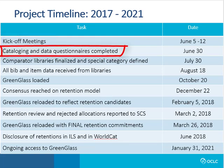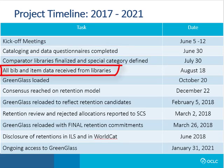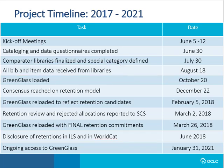It's typical that participant libraries would have 3 to 4 weeks to complete their cataloging and data questionnaires and to deliver their item codes and keys. Once those deliveries have been vetted by SCS, participant libraries are usually given 6 to 8 weeks to deliver their catalog extracts. There are separate video tutorials on both of these topics. Once SCS has received all of the library bib, item, and transaction data, it takes approximately 8 weeks for SCS to parse, cleanse, normalize, match, and load it all to Greenglass.